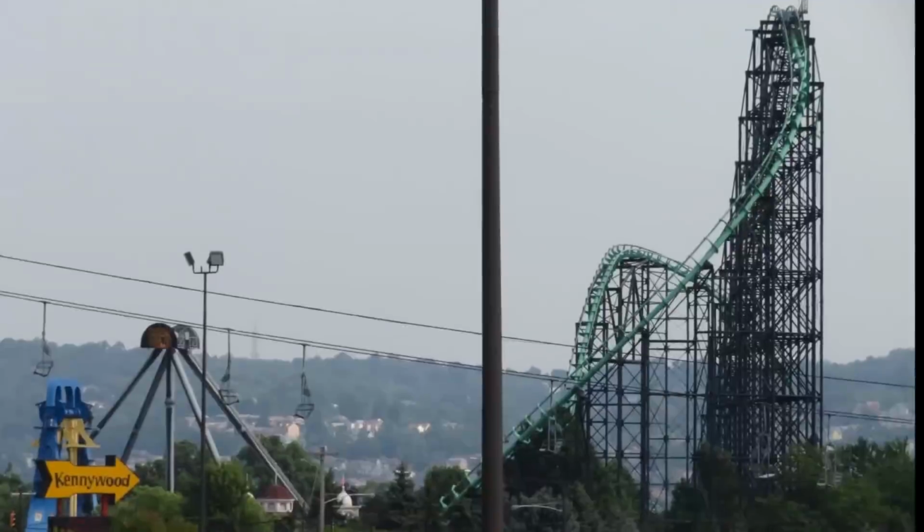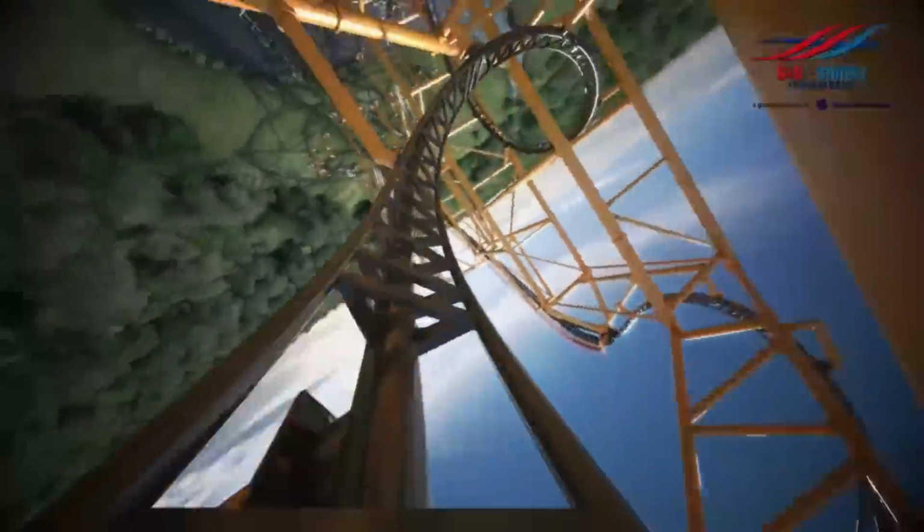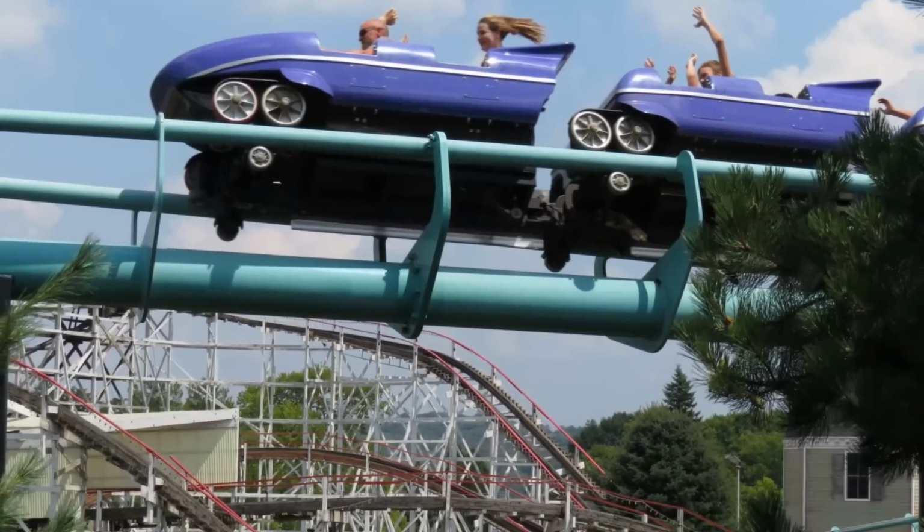So let me know what you think about Kennywood in the comments below, and if Steel Curtain makes this a top tier park, and how else this park can improve.